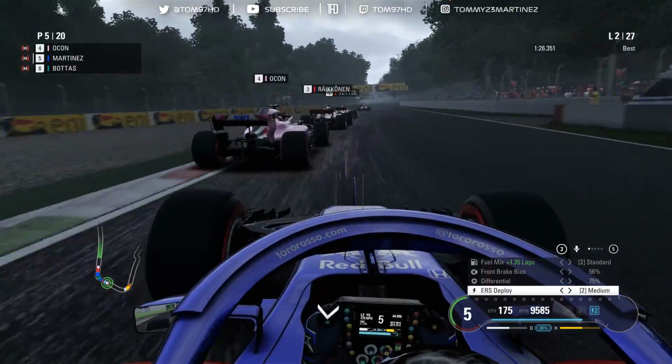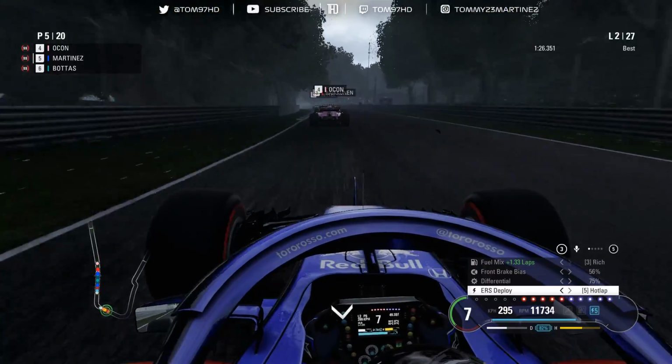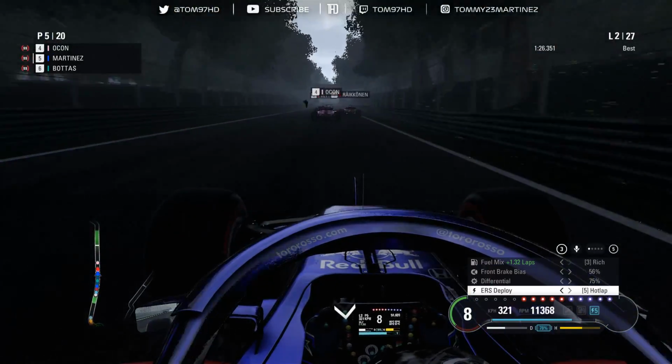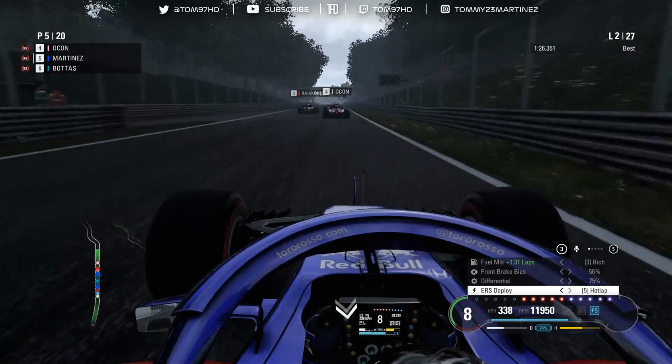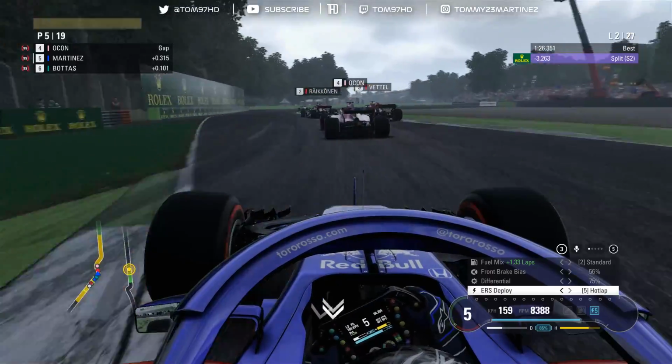Okay then, a little bit slow into the Lesmos. We're not really going to do much here because of the slipstream. Ferrari and Force India are so fast on the straights. But we can try and gain, which is what we're doing, into Ascari. Ferraris side by side here, Vettel and Raikkonen.